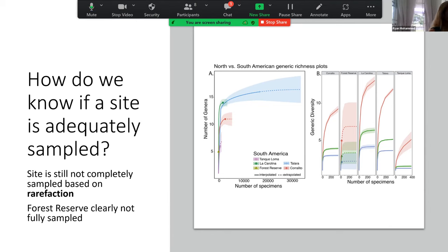Because you can imagine the more effort you put into sampling, the more new species you'll find. But at a certain point, you'll have found them all, right? And what we find is that some of these other sites in South America, like Talara from Peru, they found all that they're probably going to find. But for Forest Reserve, we have barely scratched the surface using these quantitative methods.